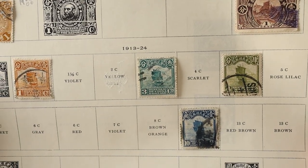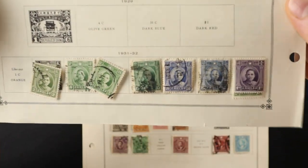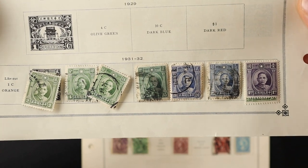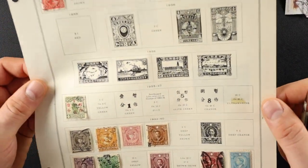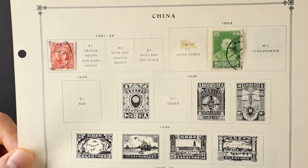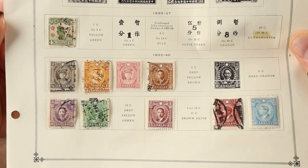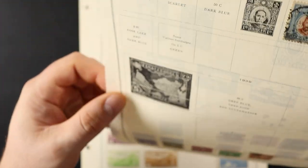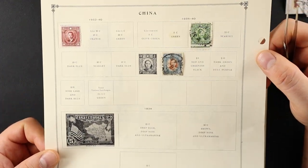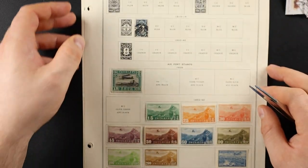Then we have the junk ships. Overprint action. 1931-32 here. So it looks like we're getting more recent as we go. Just a couple up here. We have, sorry, some down here. I wonder where I got these pages. Probably that eBay box. So these are all pretty common.